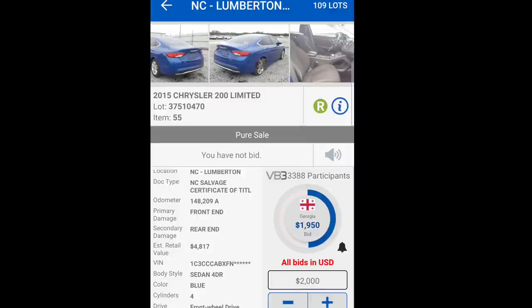You guys saw it last week. It's back up again this week. $1,950 with that rear end damage. I don't know, man. Somebody's going to bid it up. Not going to be me, though. I'm not going to be a sucker. No, thank you. Retail is $4,800.